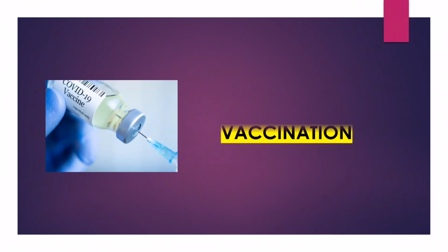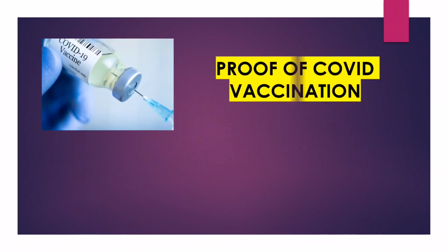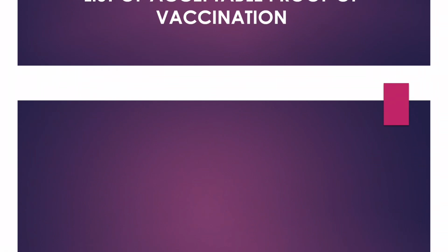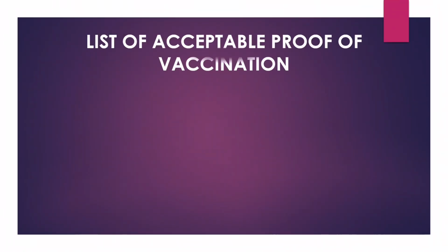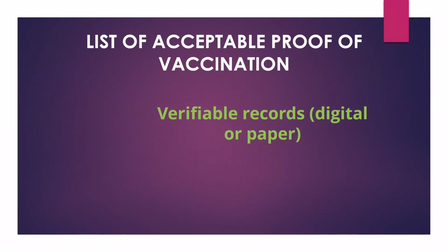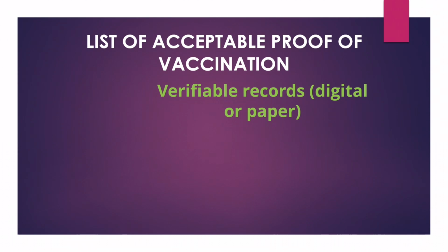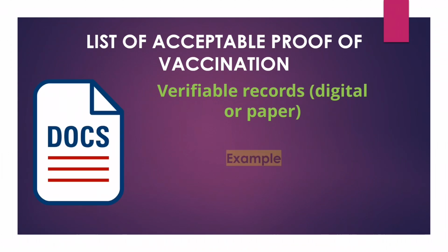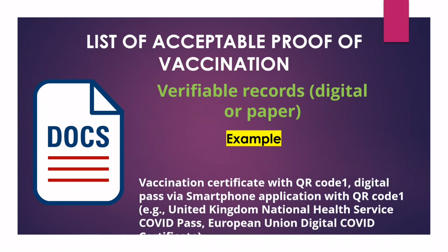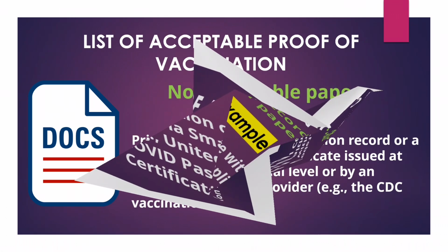Now, let's talk about the proof of vaccination that you can present when traveling to the US. There are several options or acceptable documents that you can present when boarding. Here is the list of acceptable proof of vaccination. You can present a verifiable record, such as digital or paper. As an example, you can present a certificate of vaccination with a digital QR code. Some examples are those issued by the United Kingdom or European Union.